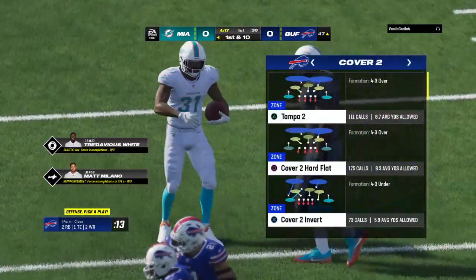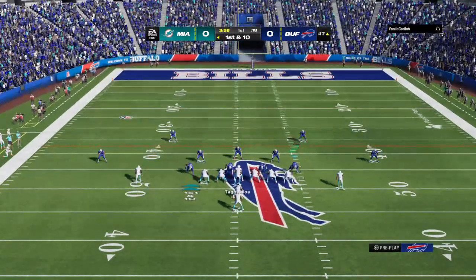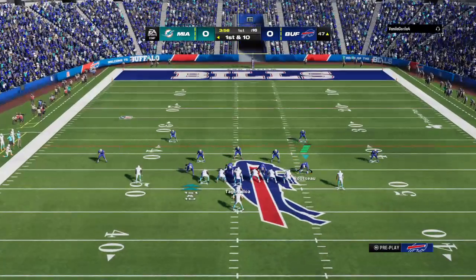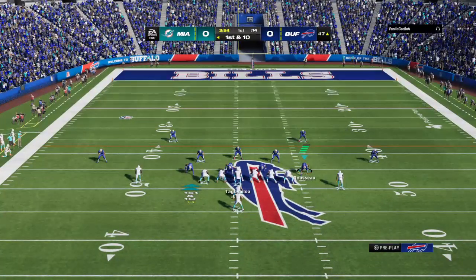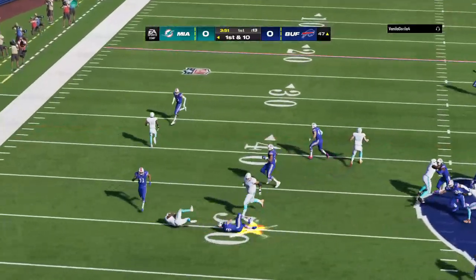Well, there's plenty of real estate for him to maneuver on that run, and let's face it, it shouldn't be a surprise. He's one of the better backs in the league. Had to come into this game with the idea, slow him down. Otherwise, it's going to be a long afternoon.